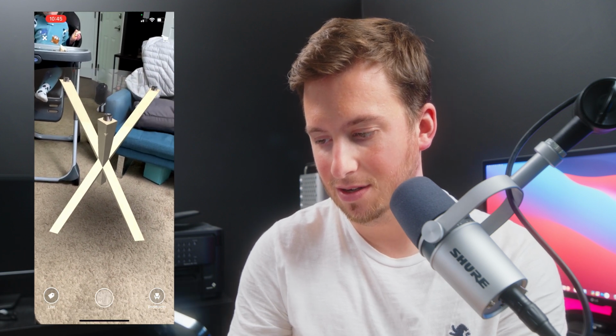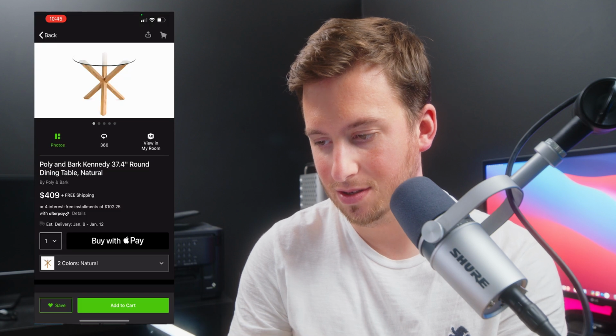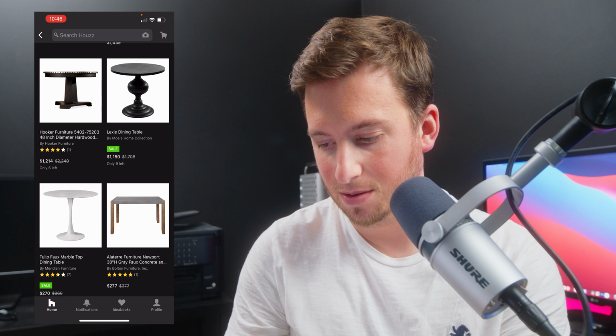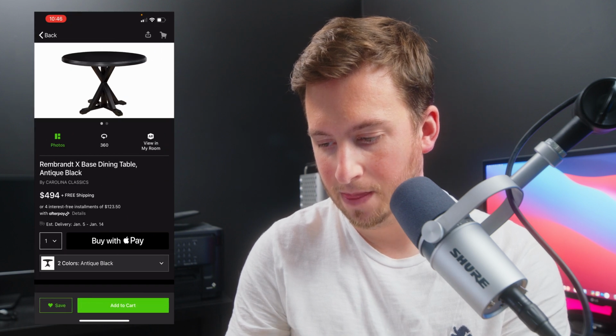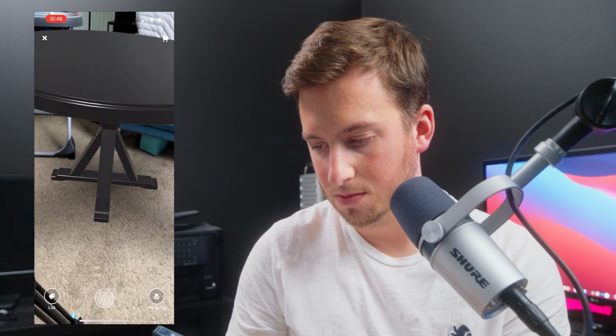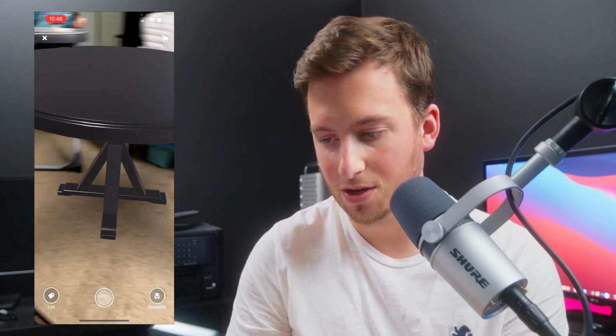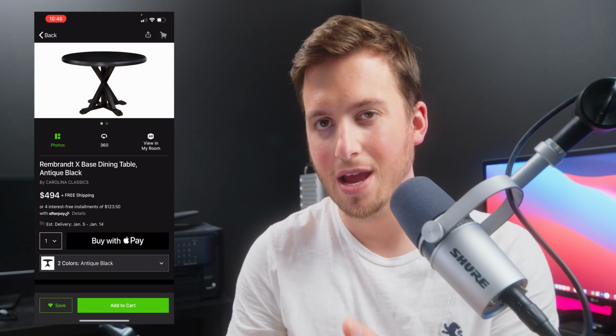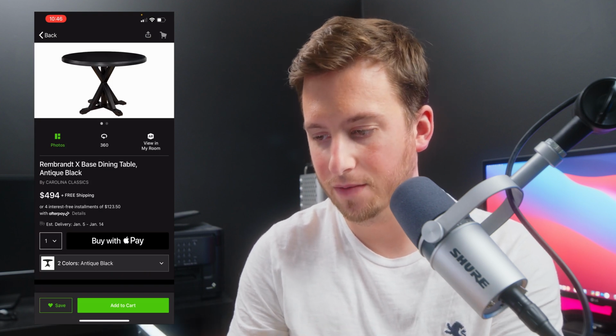And obviously this isn't a very good one because it's like a glass top. Maybe if we do something like, sure, this one. That's a little bit bigger. Boom. And you could walk around it, check it out. It's not really textured, so you're not going to see a lot of detail, but still helpful.